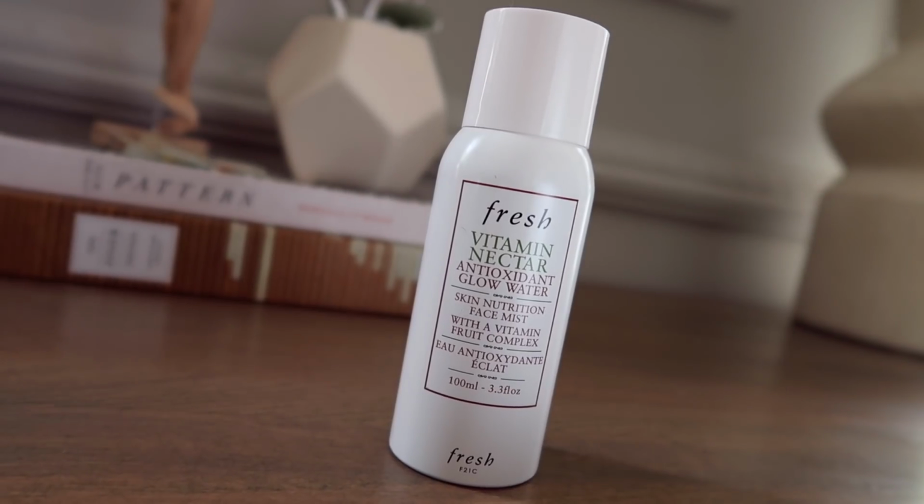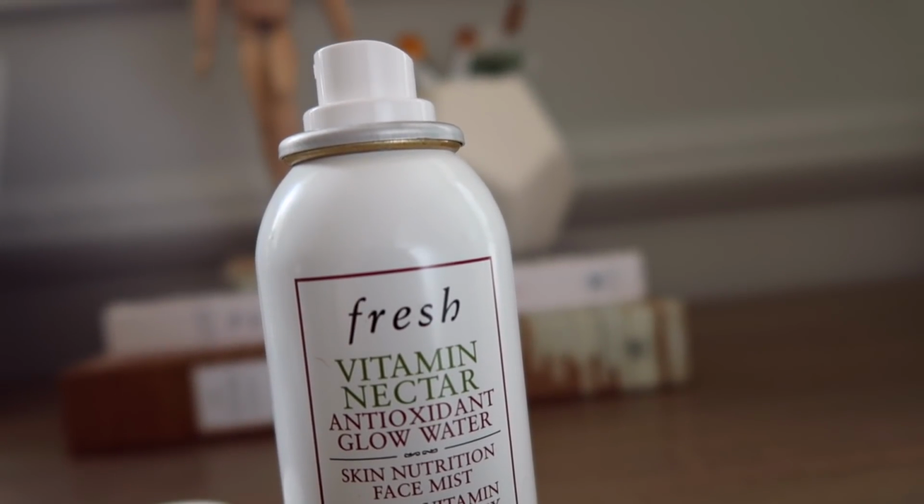The one that I really love more recently that I talked about a lot is the Fresh Vitamin Nectar, the Antioxidant Glow Water. So this has vitamin A and a fruit complex in there. It smells really good. It smells very nectary. It has an ultra light fine mist, so it's not as watery feeling as Fix Plus, which I really like. It's like a light little cloud on your face. It just leaves your skin looking very healthy, hydrated, never too shiny or overly dewy. And that's what I like about this one. It's just a soft little glow water mist.